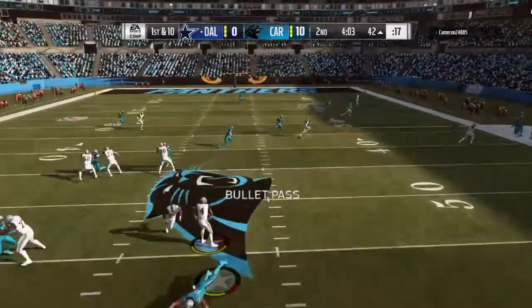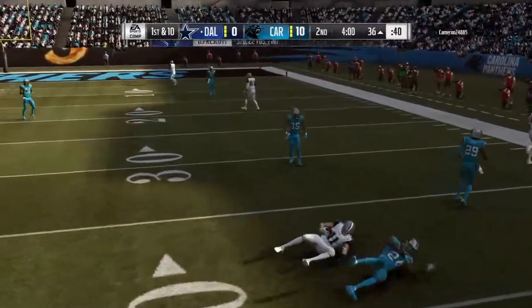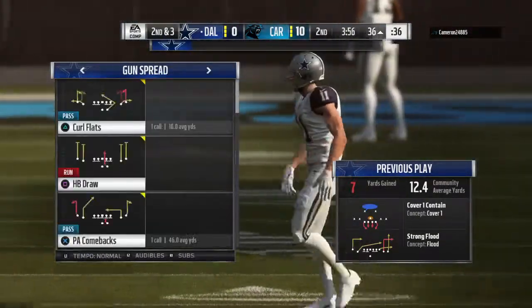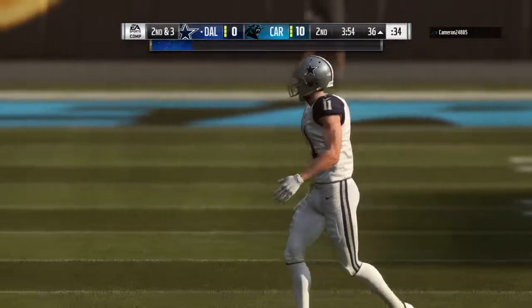Prescott. He's got the connection to Cole Beasley. And here he'll be brought down a little shy of the 35 at the 36. 7 yards, the pickup on the pitch and catch.